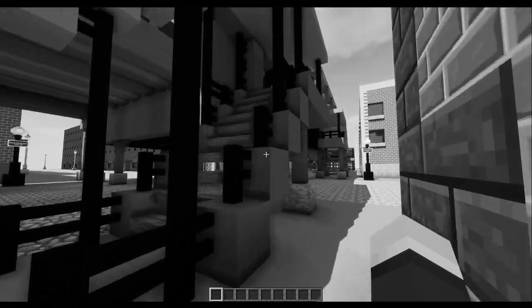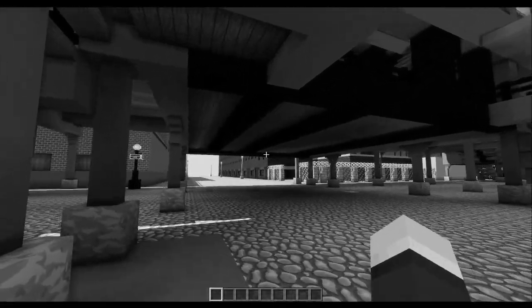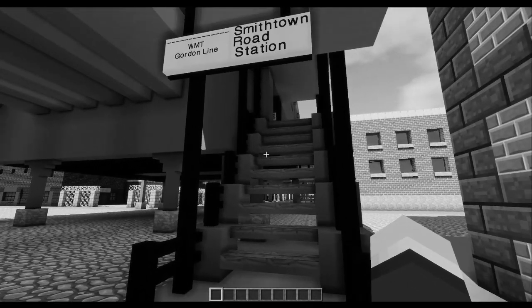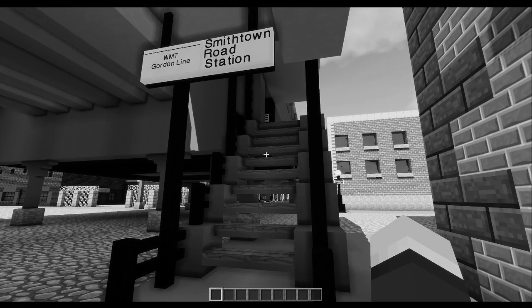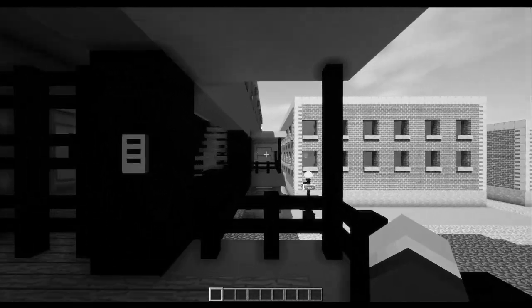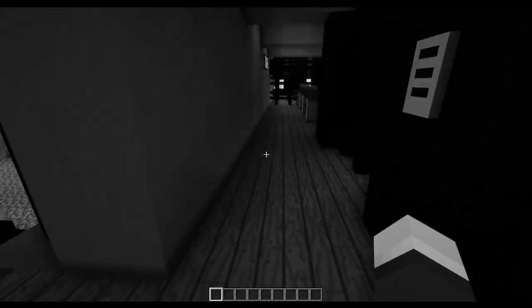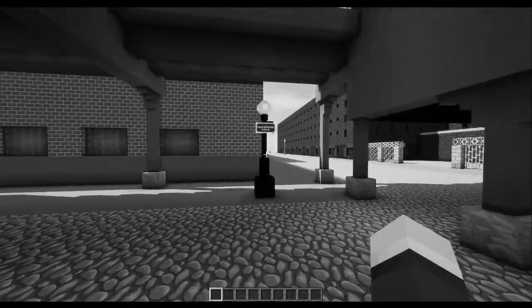So here are the exits and mezzanine of Radowski Street. So it's right there. If you saw the original video where I toured all of the Gordon Line stations, then you would know that this station only had a mezzanine at Radowski Street. However, additional mezzanine and staircases have been constructed at Smithtown Road, which we will see shortly. So I will note some changes to this mezzanine.